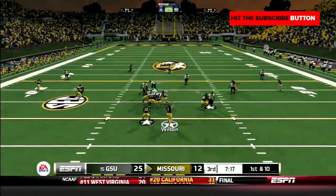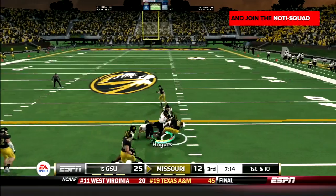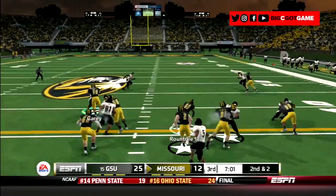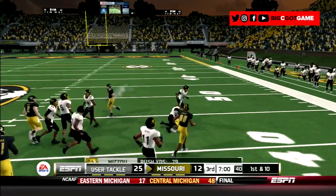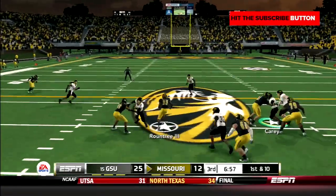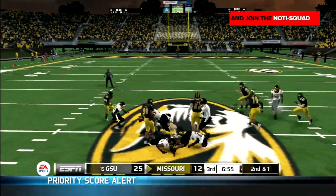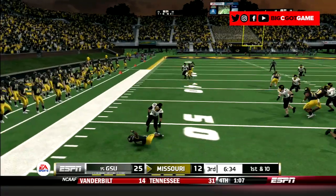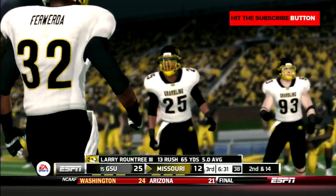Next Missouri possession, Wilson drops back and gets rid of it quick to Big Al for 8. On 2nd down, Roundtree finds some space up the middle and gets pulled down after picking up 10. The Missouri running game starting to gash the Tigers. Roundtree picks up another 9 yards. But they get greedy. Wilson pitches it to Roundtree, and Carey lowers the boom for a 4-yard loss.